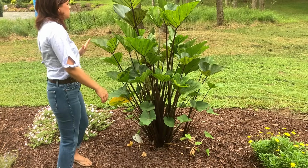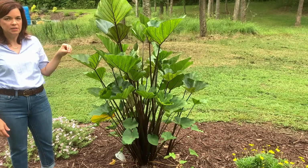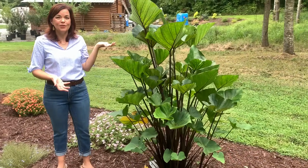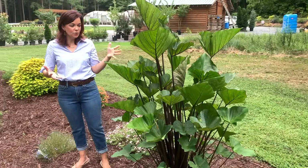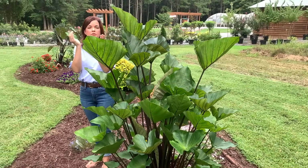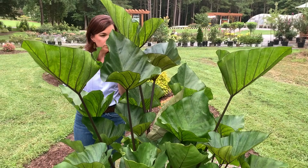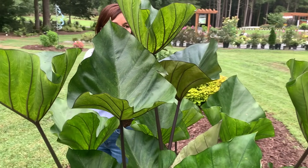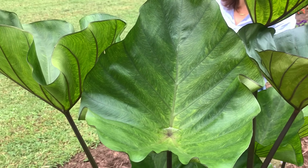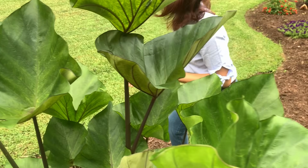Another massive success is this Coffee Cups Elephant Ear. I don't know what else to say other than it's gorgeous and it's fantastic. So obviously Coffee Cups has an upright habit. The leaves are cupped upwards. I don't know if Jerry can get in here, but a lot of them are filled with water. We did have some rain earlier this morning, so they are holding the water. It's just a gorgeous, gorgeous plant.